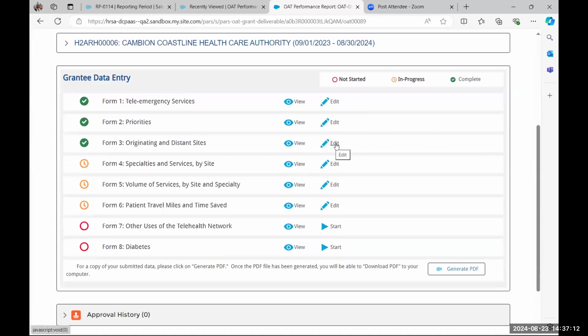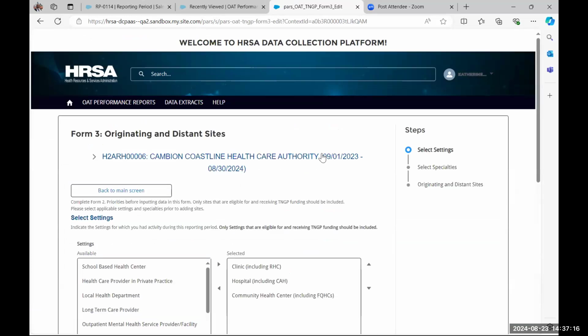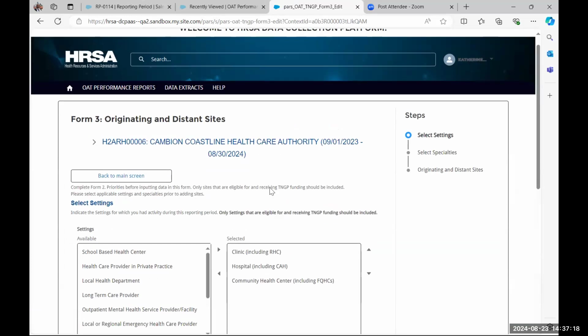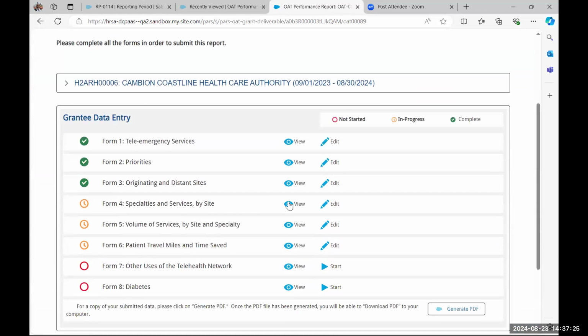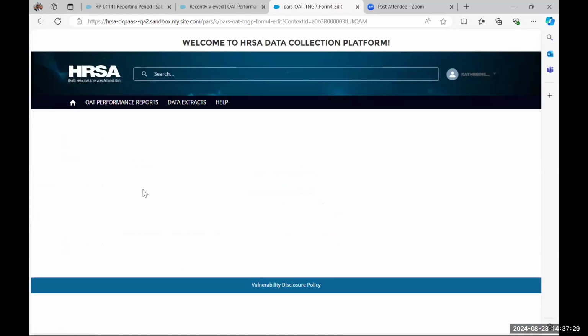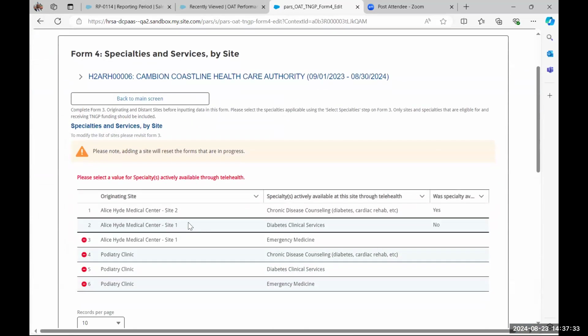So next we're going to go to form three. I'm sorry, we just did form three. I'm going to go back to the main screen. Next, we're going to go to form four and click edit. And in form four, this is where you're going to be putting in the specialties and services by site information.